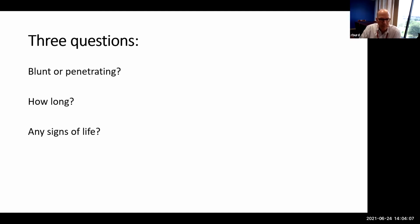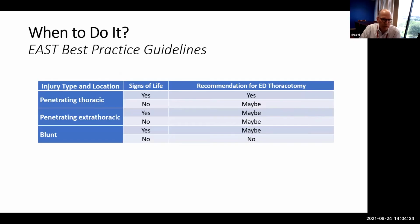For some EMS or pre-hospital providers, we can trust the information. It's accurate. They can tell you it's 3 minutes, and you can believe it's 3 minutes. Other times they say 10 minutes, and you're not sure if it's 10 minutes or 15 minutes, but make an honest assessment of the duration of CPR before the patient arrives. The third question is, does the patient have any signs of life? If you answer these three questions, then you have a good idea of what to do for that patient.